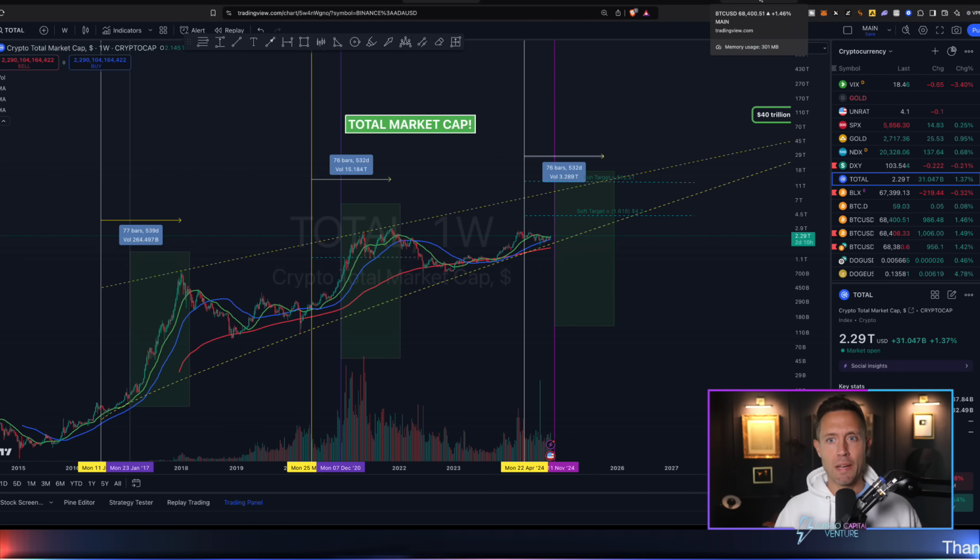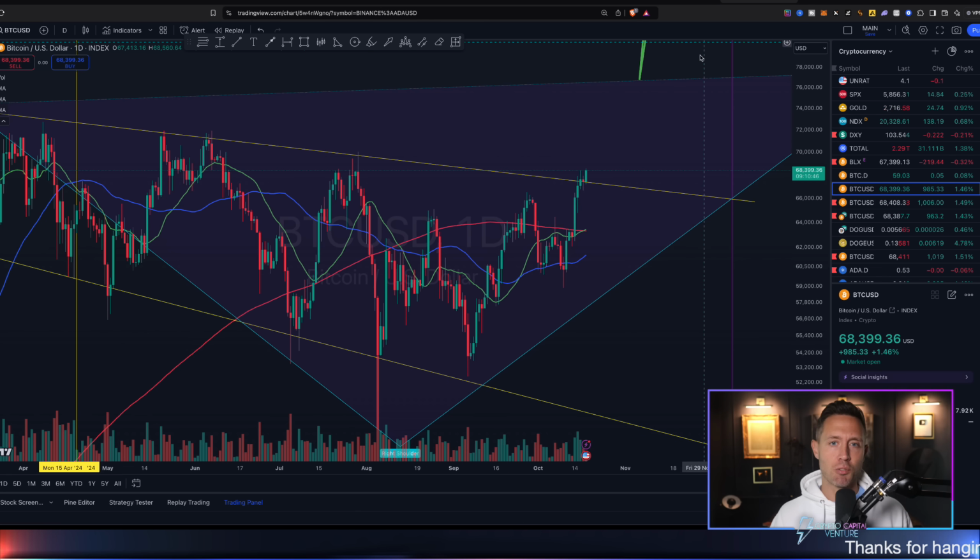Let's cruise over and talk about Bitcoin. This Bitcoin daily chart is crucial. Still got 9 hours or so left on the candle, but I really want to discuss what's going on here.